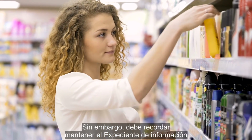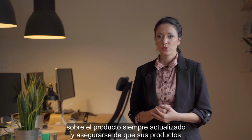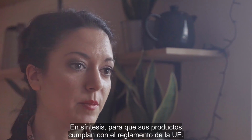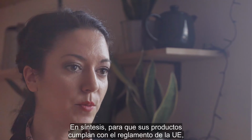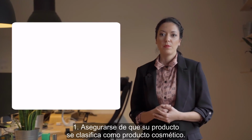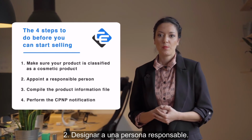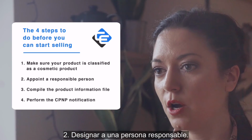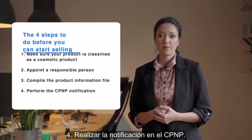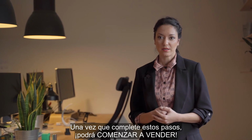However, you must remember to always keep the product information file updated and make sure your products are compliant with the regulation. To sum up, in order to get your products EU compliant, you have to go through these four steps. Make sure your product is classified as a cosmetic product. Appoint a responsible person. Compile the product information file. Perform the CPNP notification. Once you do these, you can start selling.